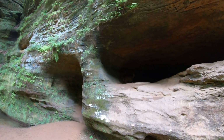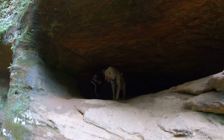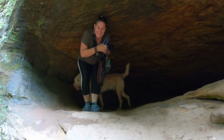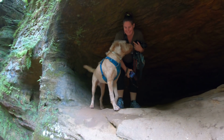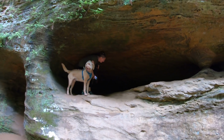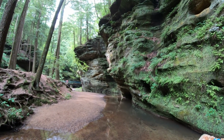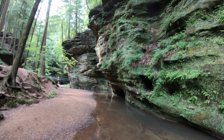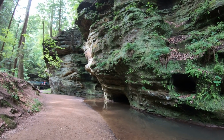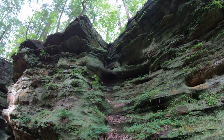Rudolph. Who's that? Oh, look at that. It's a lion. We found another lion. Rudolph! Hi! Come on. Love to come back during a rainstorm and watch the water come off the top of that.